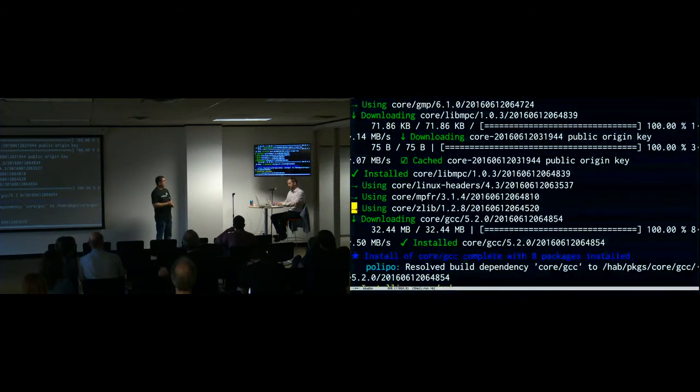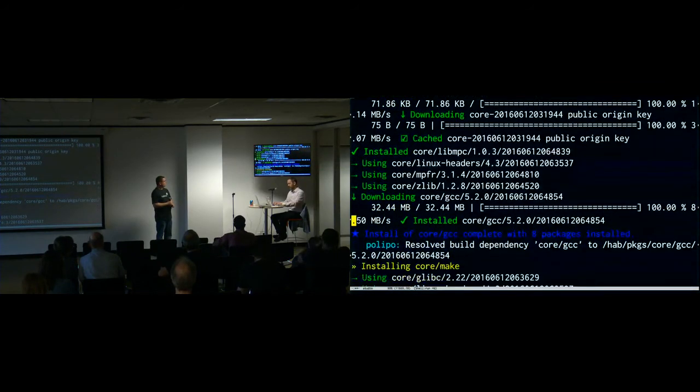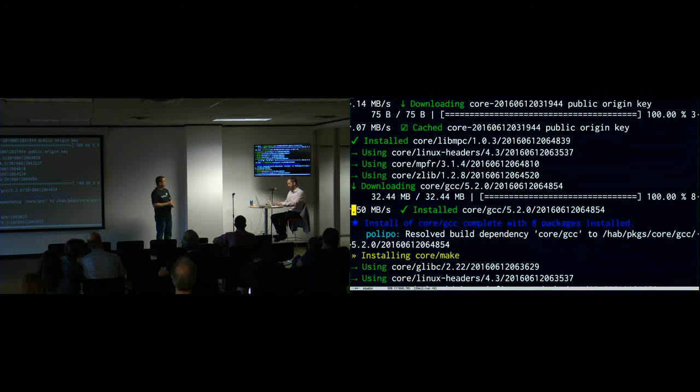and GCC is a kind of a large package. I guess it's 5.2. I've been saying 2.2. And you can see that this version was built 2016, 6/12, so 4 days ago. And then install of core GCC is complete. The package is installed. I've resolved your build dependency, and this is where it installed it.